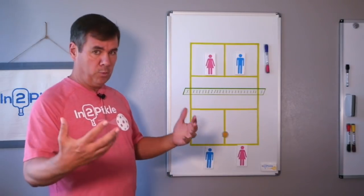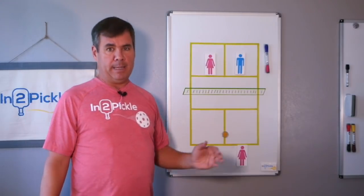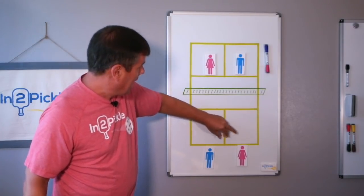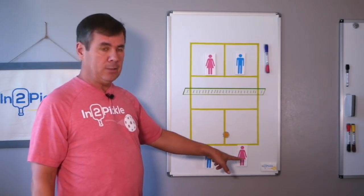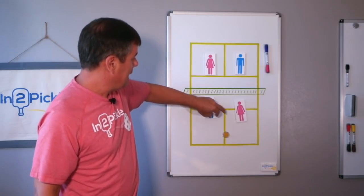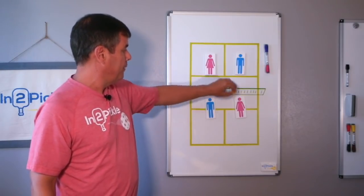In other words, the rules of pickleball create a situation where this is how the point should look at the beginning of every single point after the serve and after the return. The return should be somewhere in here, and the two players on the return team should be here. These two players now need to work their way from here to here, essentially to neutralize the advantage given to these players, come up to the no volley zone, and hopefully play an even point.